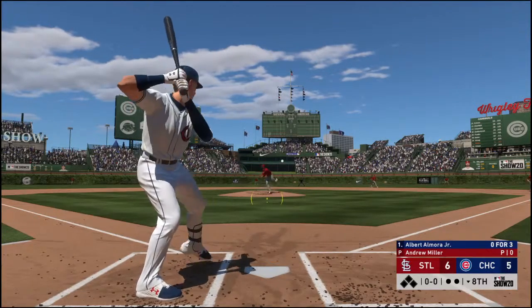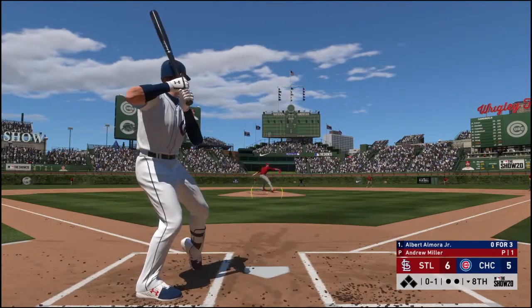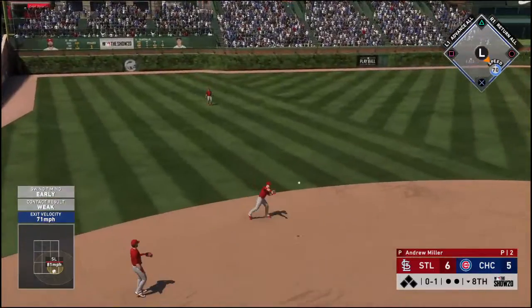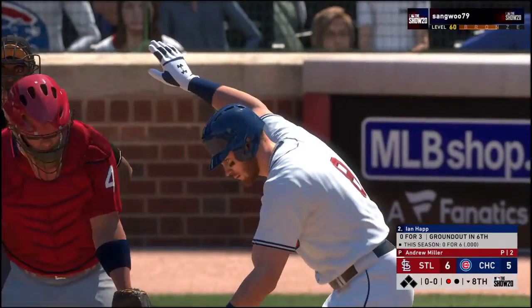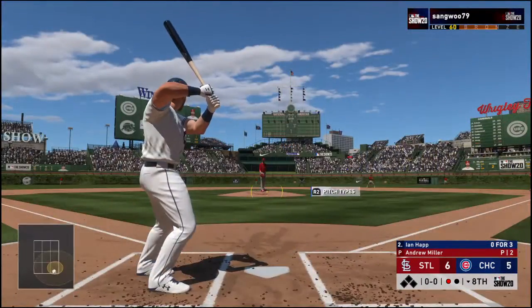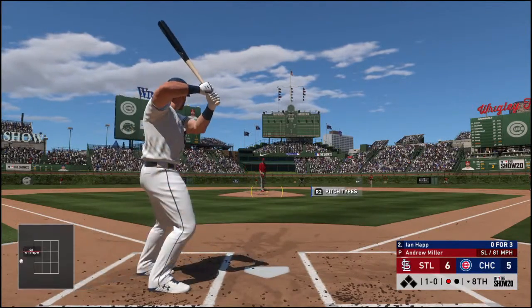First delivery to him on the way. Now the 0-1. Hit on the ground toward the left. Throw to first is in time for the first out. So 1 gone here in the Chicago 8th, and that'll bring up the former first-rounder and Pittsburgh area native Ian Happ. And here's a slider that's nowhere close, and it's 1-0.